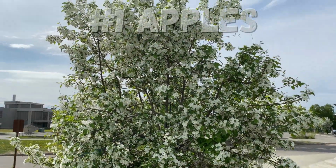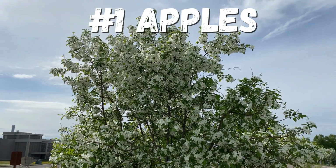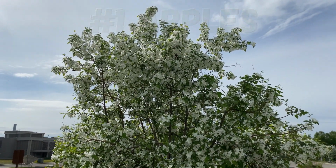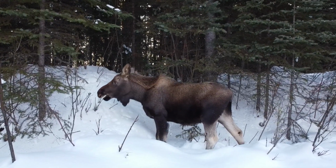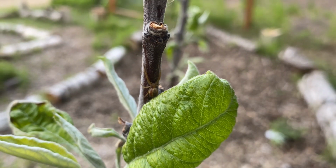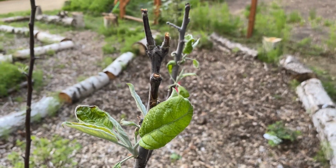Number 1 on our list is the legendary apple tree. Apples can be used in so many different ways and are so hardy that they might even recover if you let a moose have them for dinner. Ouch.